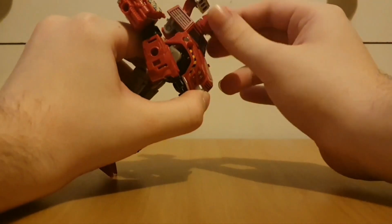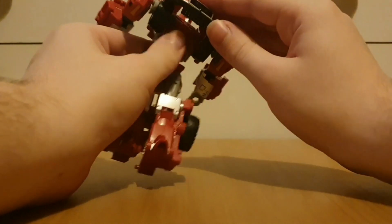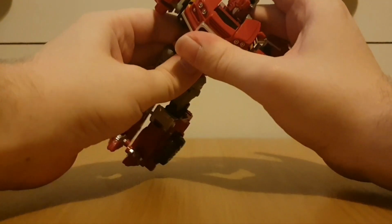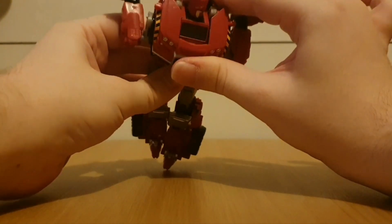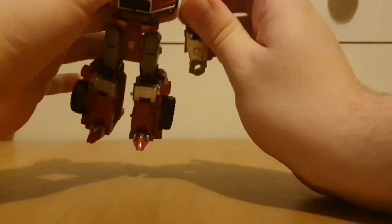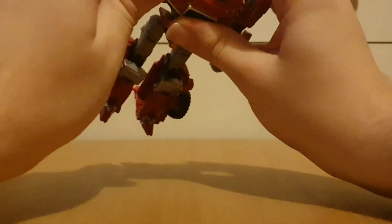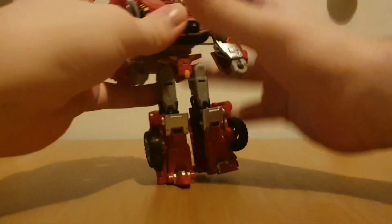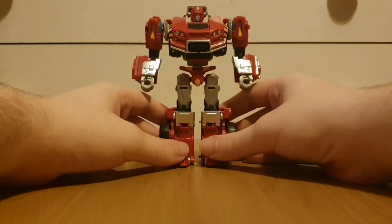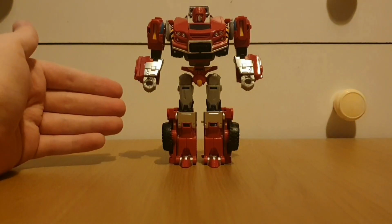Get the head up. Spin the head around. Push the hood in. And that just taps into there. This double hinges up. And there's a bit that it just tabs into. Take the shoulders. And these hinge up and sort of tab into the front mirrors here. And well, here we have Lift Ticket in robot mode. And that's quite a simple transformation. Like, that is really simple.